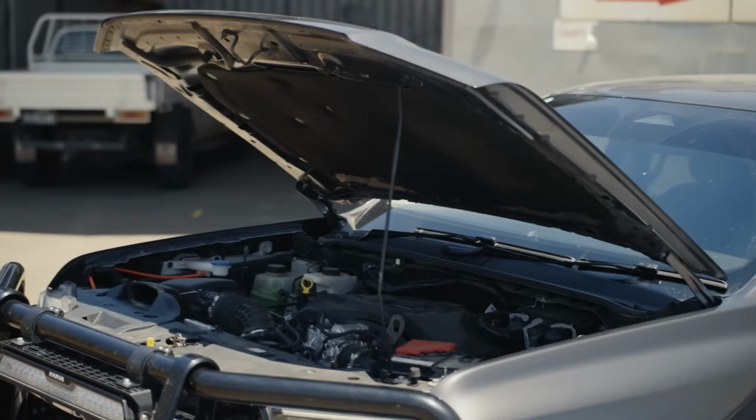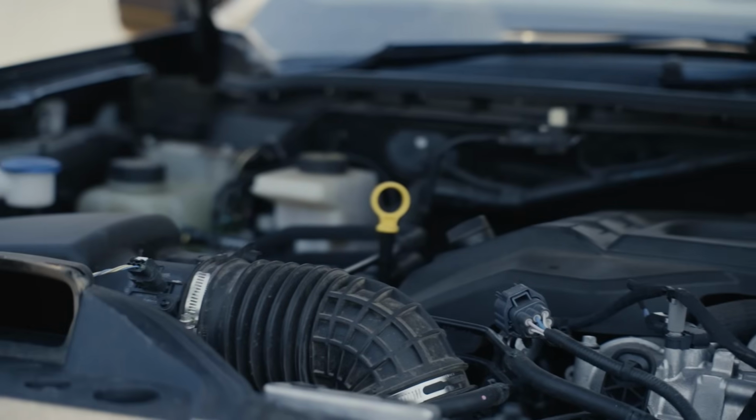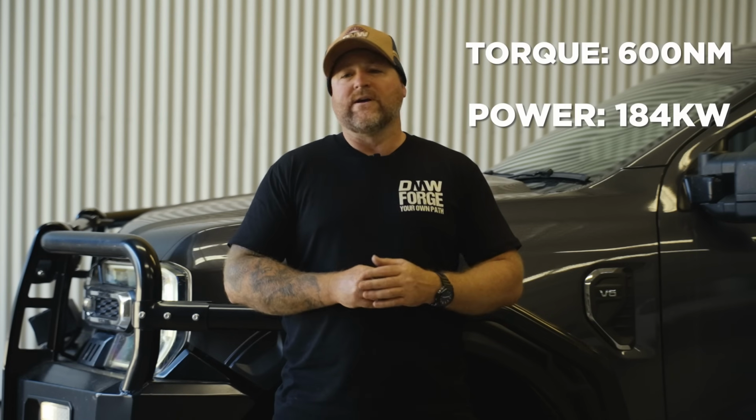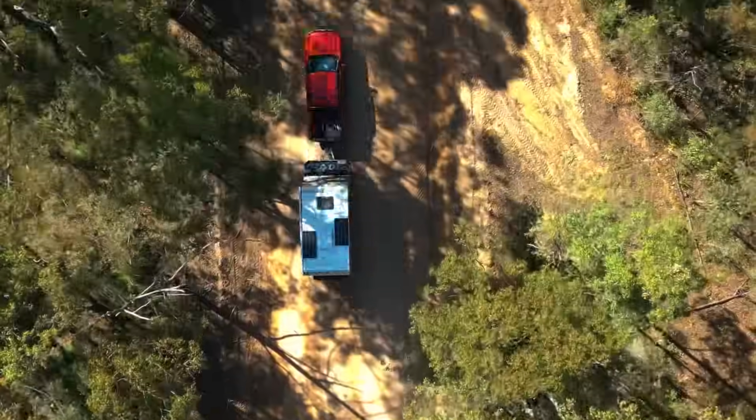That number one thing is the V6 turbo diesel engine. Now that thing has got nuts to burn, heaps and heaps of torque, and all the rest of the stuff. Tows a trailer unbelievable, up to 3.5 ton, doesn't even really know it's there. It's just a sick engine.